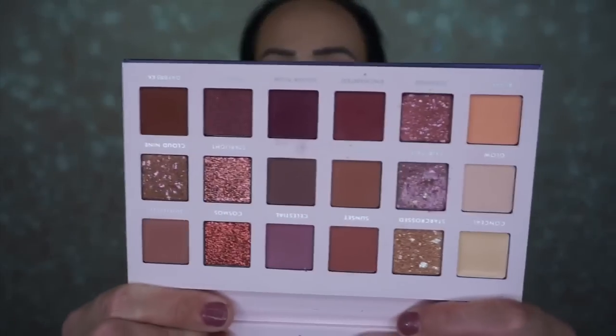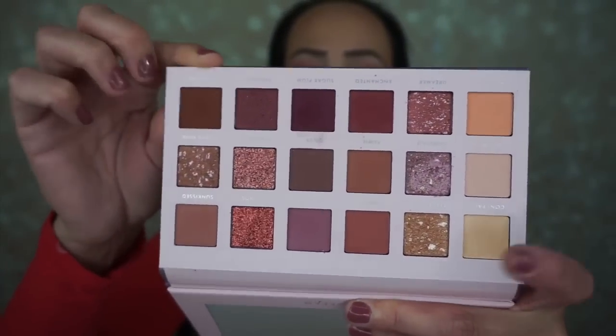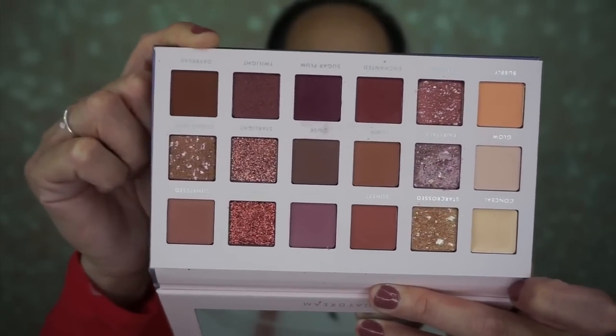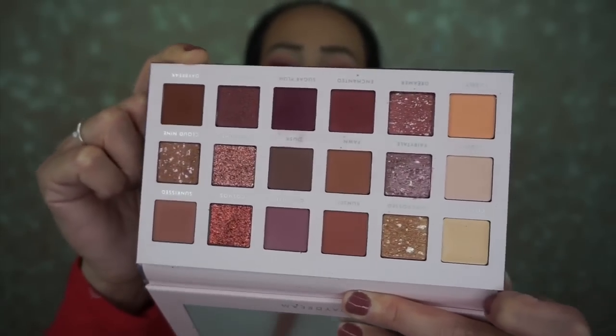And here's the Daydream palette. It has a nice big mirror right here, and this is what it looks like. Now this reminds me of a Huda Beauty palette, and I think that's what they're doing. I think they're doing cheaper palettes that look like higher end palettes. That's what I'm trying to say.